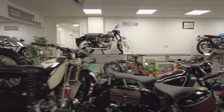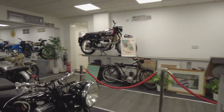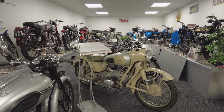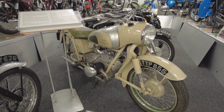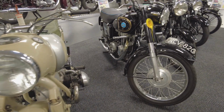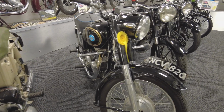Let's go to room 2. Ooh, it's like Christmas, birthday, all in one. And some other makes a little bit more obscure, still on the Triumph set, Douglas Dragonfly. So, leading link front suspension, headlamp nacelle. There's another AJS. Oh, that one, what a prize.